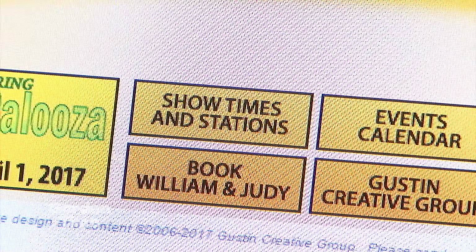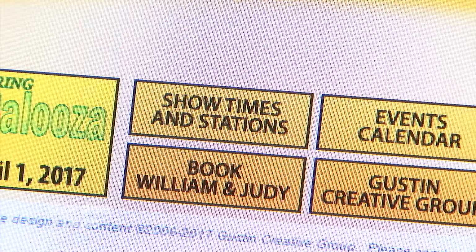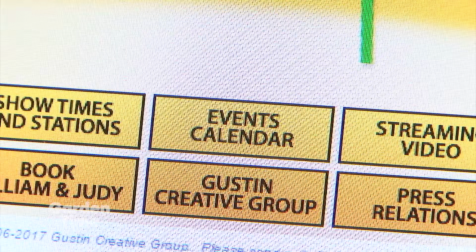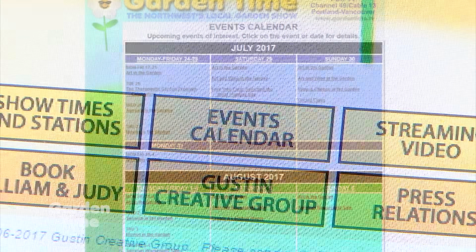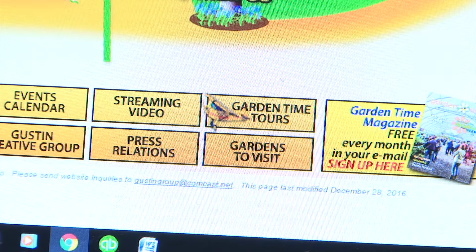One of the biggest questions that we get is, when can I see Garden Time? And we have a link to that too. This link takes you to a page that details all the stations, days, and times that Garden Time airs. Next to the stations link is the events calendar link. When you click on this link, it takes you to one of the most complete gardening events calendars in the state.